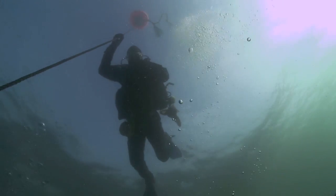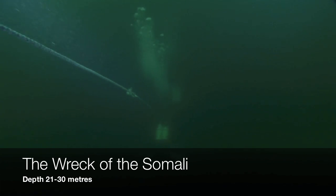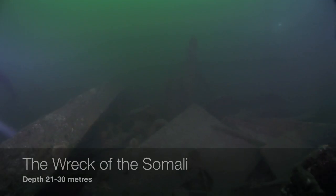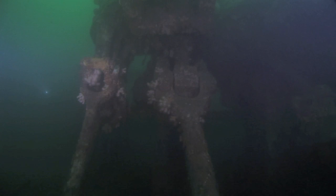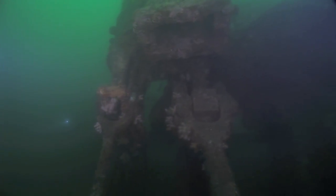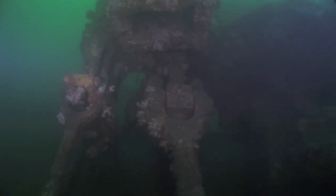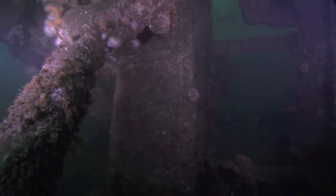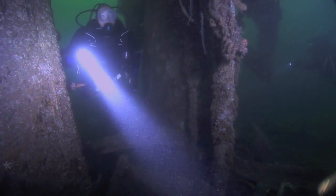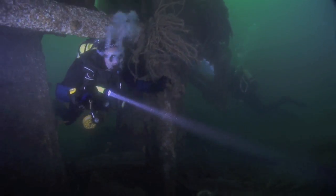The Somali was a 450-foot-long, 6,800-ton Commodore ship that was sunk off Blyth in 1941. She now lies upright around 1.5 miles off Beadnell Bay. There is plenty to see on this dive, and her wreckage is covered in life. Although fairly broken up, the engine block and boiler still stand around 3 metres proud of the seabed.